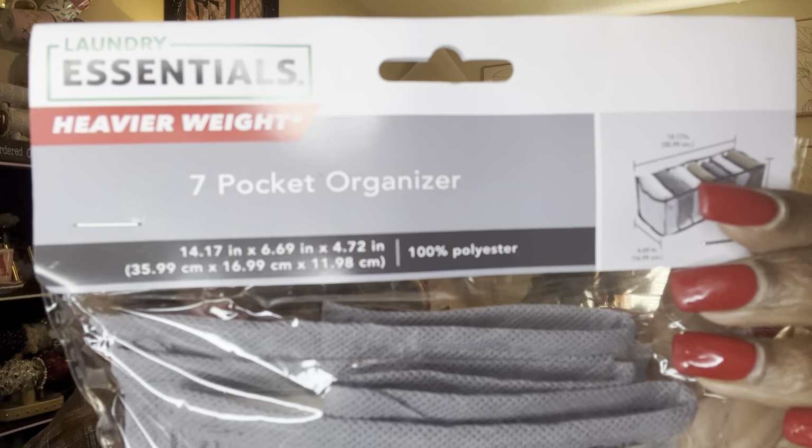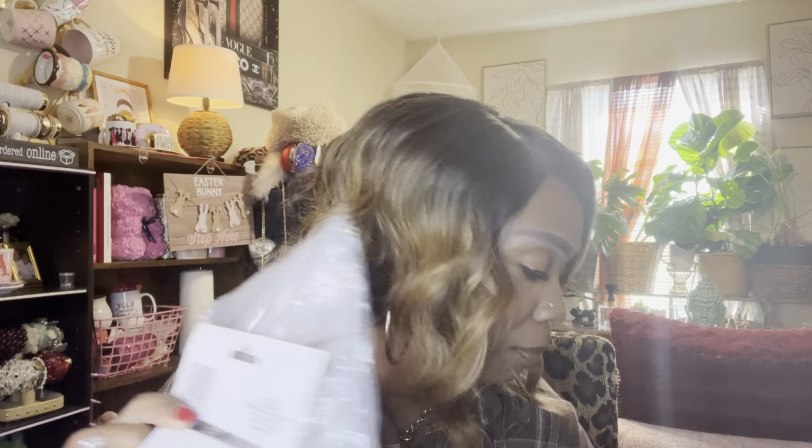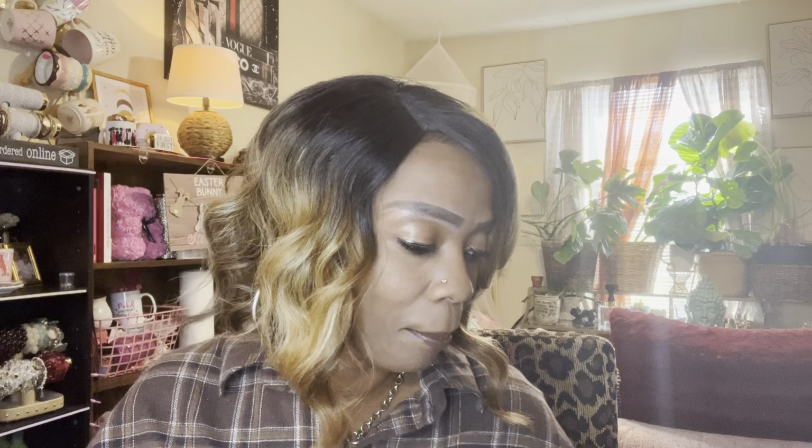So, I did pick up a whole lot of those, y'all. I don't even know why I got so many, but my stores were filled to the brim with them. So, I picked up several. Girl, I don't know, I'm going to be organizing everything. So, let me open one for y'all and see what it's all about, to see if I wasted my money, girl.